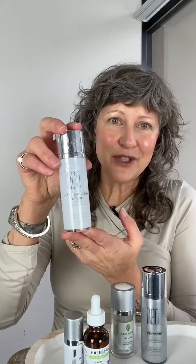So I really like Barrier Renewal Cream from NeoGenesis. This Barrier Renewal Cream has the perfect balance of fatty acids in it to mimic the fatty acids in your skin and really prevent transepidermal water loss. So we really want to keep our skin barrier in healthy condition throughout this entire month. We don't want to get over dry or lose too much water. This is what helps keep that water in. So we'll do our peel, and then you'll put this on.